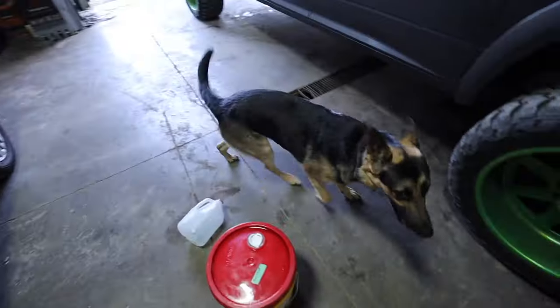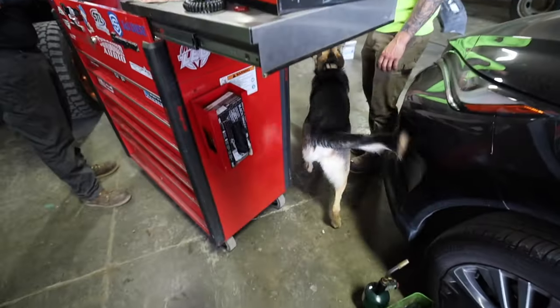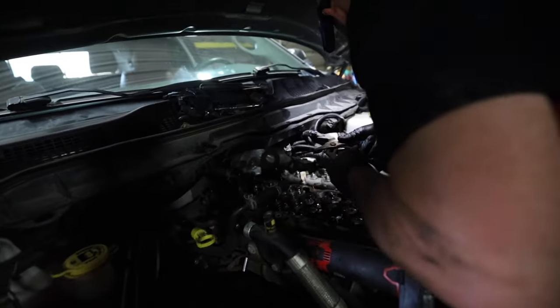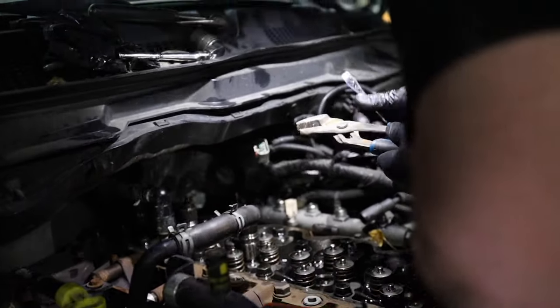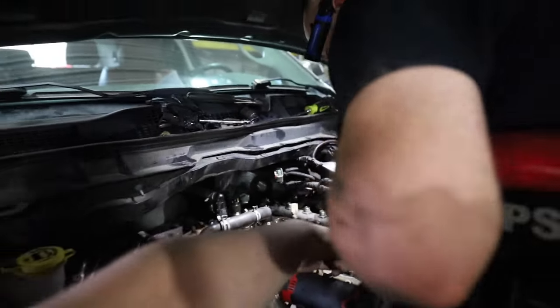Shop goat's right here. He identifies as a goat. Give me a rag. These things are blown the f*** out. I'm assuming those are the valve springs then? Yeah.